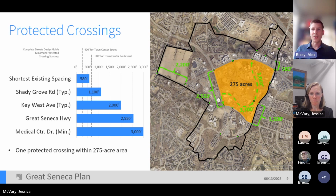it's substantially longer. So on Medical Center Drive, up to 3,000 feet between protected crossings. Similarly, on Key West or Darnestown, you're over 2,000 feet between protected crossings. And so, pedestrians aren't likely to travel that far out of their way to make the crossing, and so are much more likely to cross at an unprotected location that still could very well be a legal crossing, but much more likely that drivers won't yield to them.